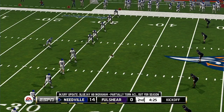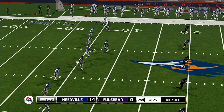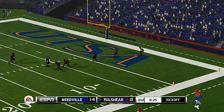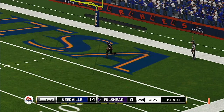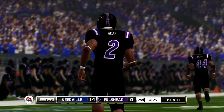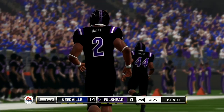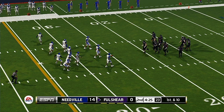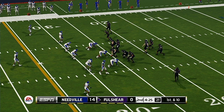Kirby went to the locker room a little bit earlier with that injury. We still don't know the severity, but the bad news is he hasn't reappeared. Doesn't look like he's going to play any more football today. And it goes into the end zone, down for a touchback. It was a pretty one-sided first quarter, but I wouldn't be surprised if things changed in a big way before halftime.